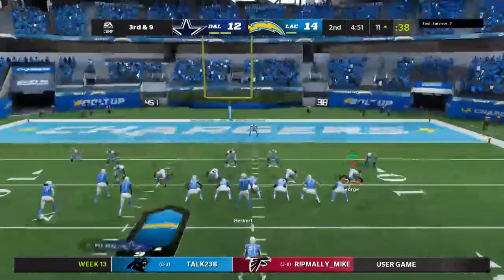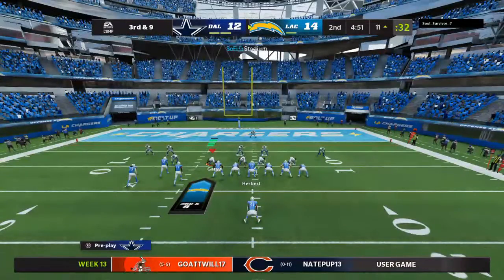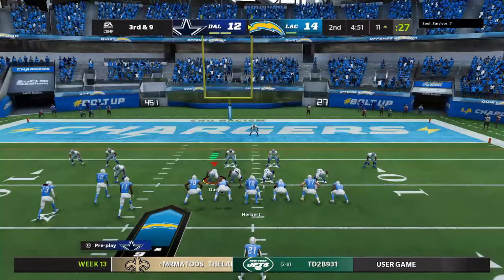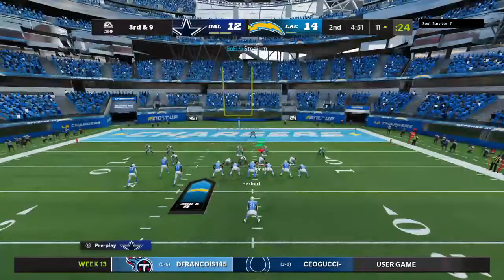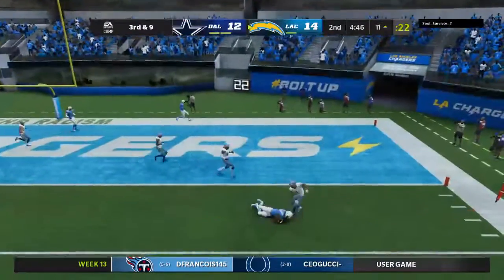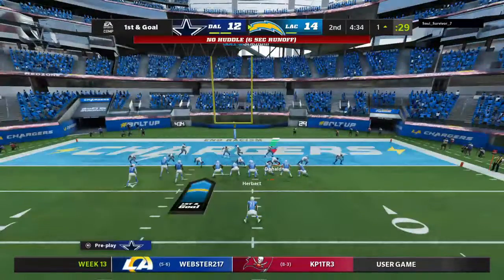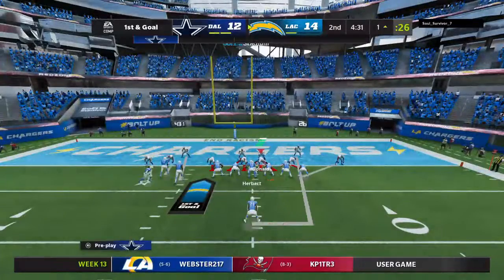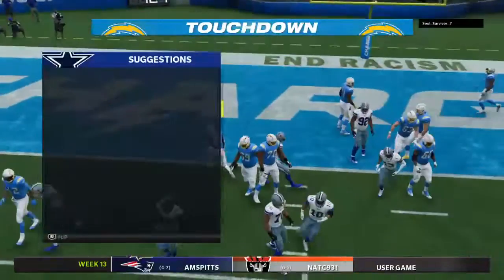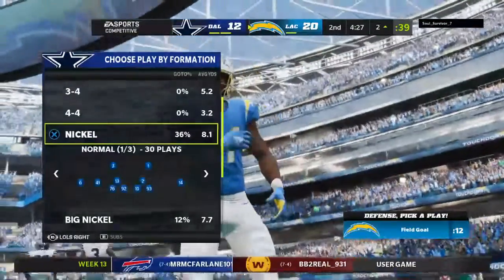Now the Cowboys here on third down bringing in an extra defensive back. Now it's Herbert. This is caught, and he can't quite get there. Tackled down at the 1. Hines, and he's in for a Charger touchdown. Naeem Hines hitting double digits with his 10th touchdown of the season.